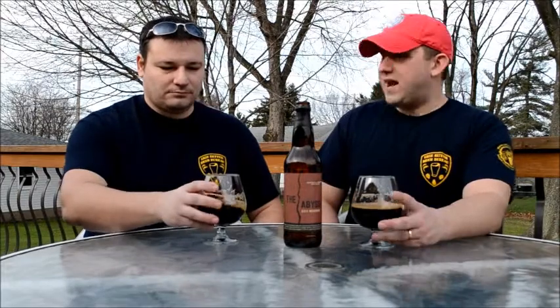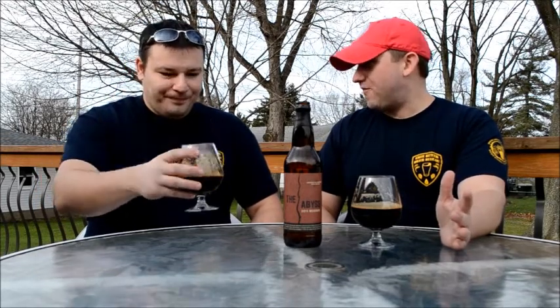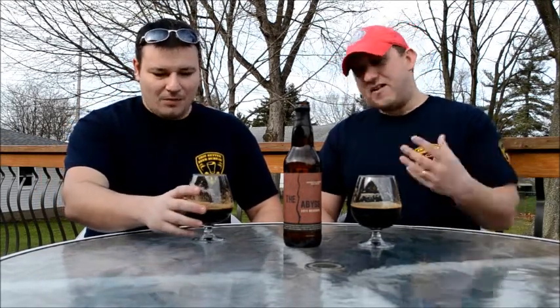As far as the ratings go, I'm really going between a 4.75 and, believe it or not, a 5.0. I don't think I've ever given a beer a 5, but we've drank a ton of imperial stouts. I'm going to go 5 on this one. It's amazing. It lives up to the hype of the 100 out of 100 on Beer Advocate.